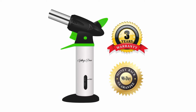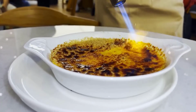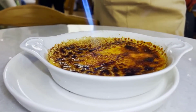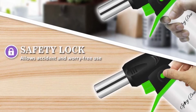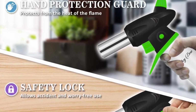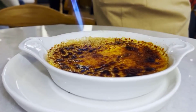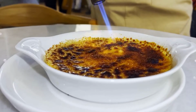Spicy Dew is committed to providing the best quality kitchen products in the market, and customer satisfaction is our number one priority. We trust and stand by our distinctive torch. This is why our handheld blowtorch is covered with a no questions, no hassle money-back guarantee for 90 days and a 3-year warranty. Furthermore, this product can also be used for various other purposes, such as searing meat, roasting veggies for side foods, toasting bread, melting cheese, and so much more.